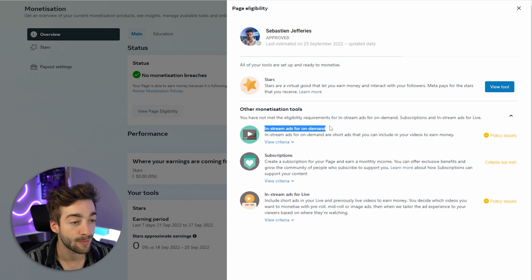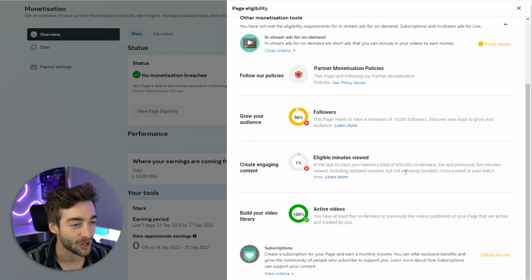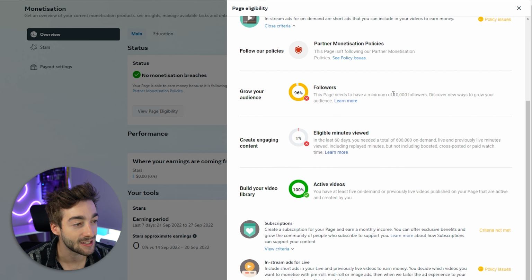So for the in-stream video ads for on-demand video, you'll see the view criteria. And for some reason, it keeps saying that my page isn't following the policies, but I haven't used a page in years, so I don't know what that's talking about. But anyway, you can see that you'll need at least 10,000 followers. You need to have 600,000 minutes watched in the last 60 days, which is quite a lot. And then you also need to have at least 5 videos on demand, which is really easy because if you're getting this amount of minutes watched on your Facebook page, you should have at least 5 videos, right?